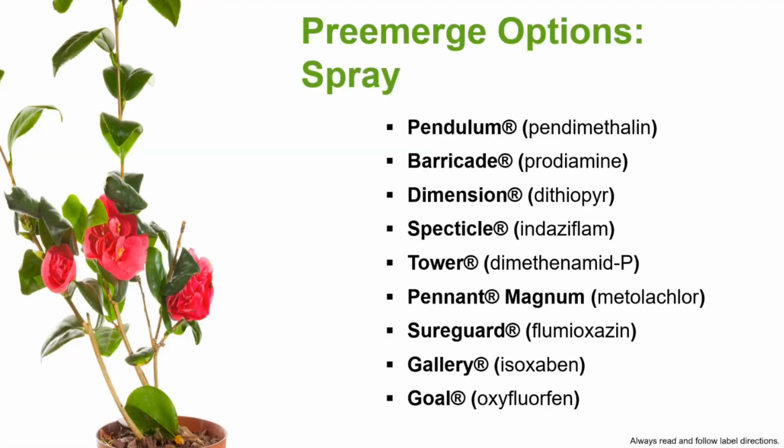The last thing that I want to talk about are some options for you when it comes to weed control in your landscape beds. Now, you're going to see a lot of products here that we use in turf, on the golf course, and lawns, and in the nursery. But what I wanted to share with those of you that do landscape weed control, I just wanted to take a look at some of the options that you have here.